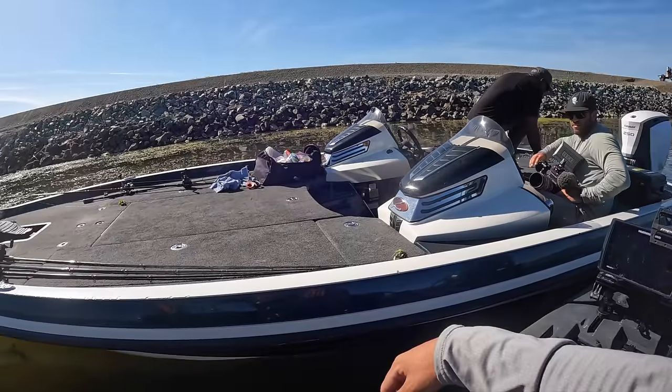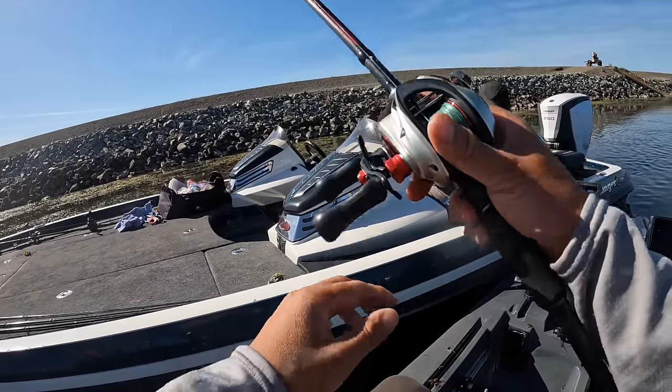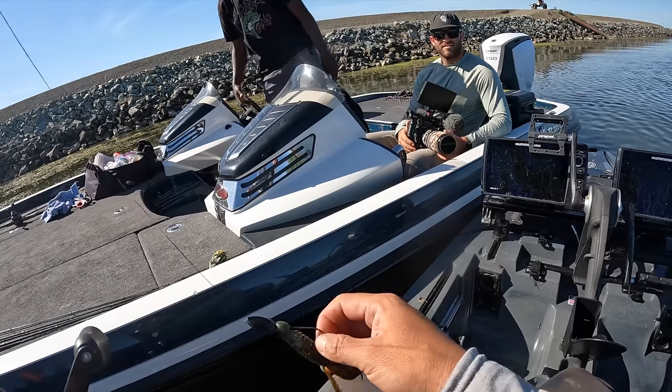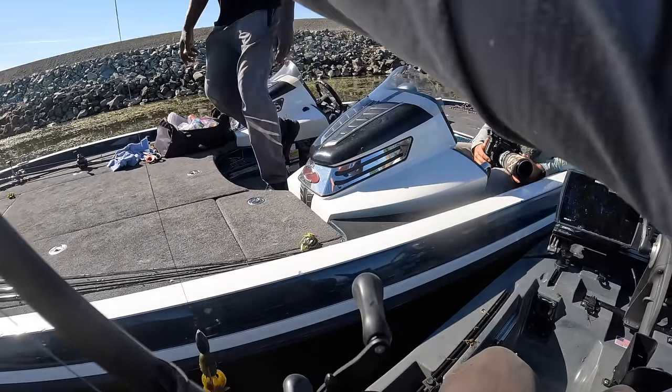Man, oh man, son of a gun. Dude, we never even have 20 when me and you're fishing out of your boat. No, that's what I'm saying. This is the best day we've ever had. That's how we gotta do it from now on. I'll just sit in my kayak next to your boat.